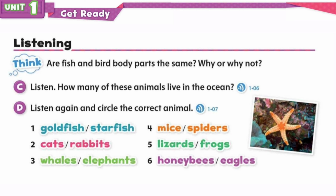These animals are mammals, but they don't have any fur or hair. They live in the ocean. They don't have any legs, but they have very big mouths. About 100 people can stand in this animal's mouth.